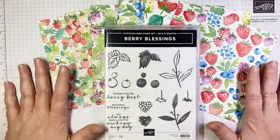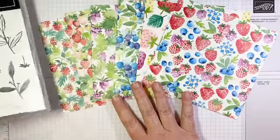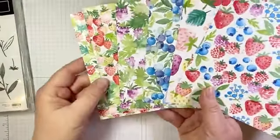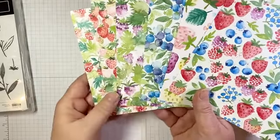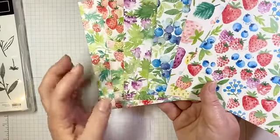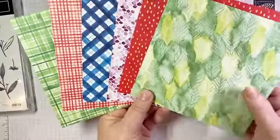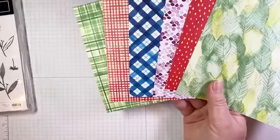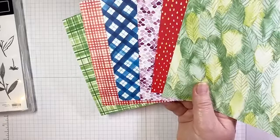As I said, this bundle of products includes the Berry Blessings stamp set and this gorgeous Berry Delightful Designer Series paper. I've cut this down to 6x6. It's actually 12x12 paper, okay? And you get 2 sheets of each pattern for a total of 12 sheets in the pack. One side is all berry themed, so we've got raspberries and strawberries and blackberries and blueberries, all sorts of berries. And the other side is just really fun patterns that coordinate with that berry theme. We've got some plaid and gingham, we've got some leaves. This just looks like strawberries, and it's just really cute, fun paper.